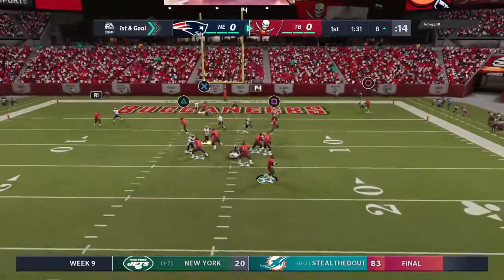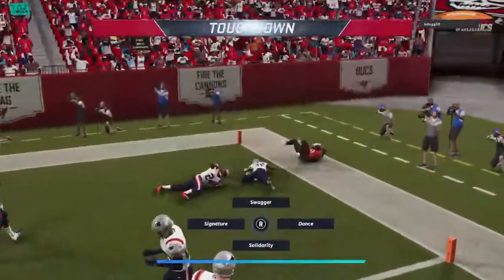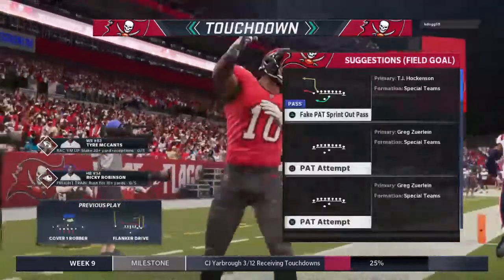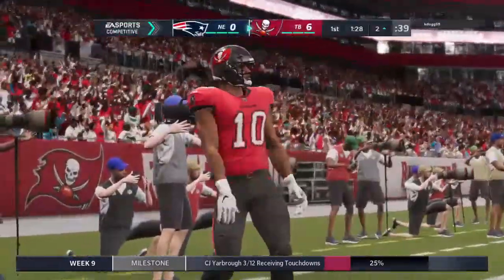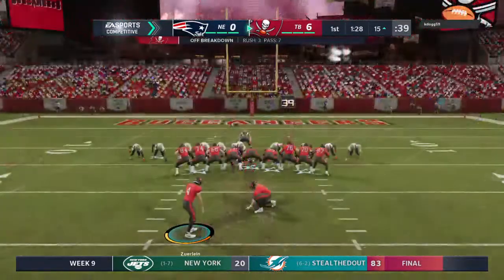They'll set up a throw. Flushed out right. And he hauls it in for the Buccaneer touchdown. First quarter lead. Greg Zuerlein lining up.